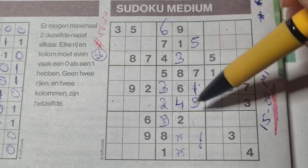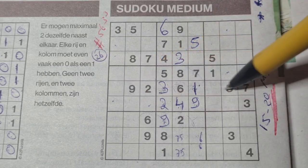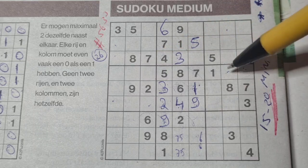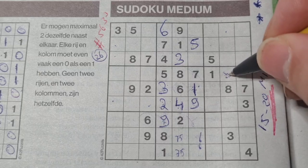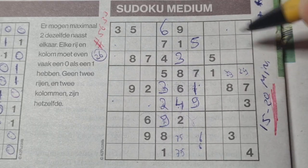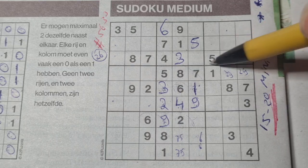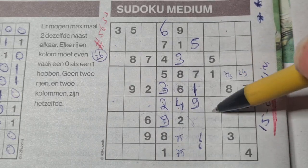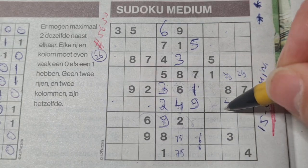Alright. We have a pair, the 2 and a 9 in the middle row, so in the row above, the only two places left for the 2 and 9 go in those two boxes as a pair. Three missing numbers now in this big square. One of the missing numbers is a 5. We have a 5 in this column, so no 5 in these two boxes. So the one box left for the 5 in this big square should be here.